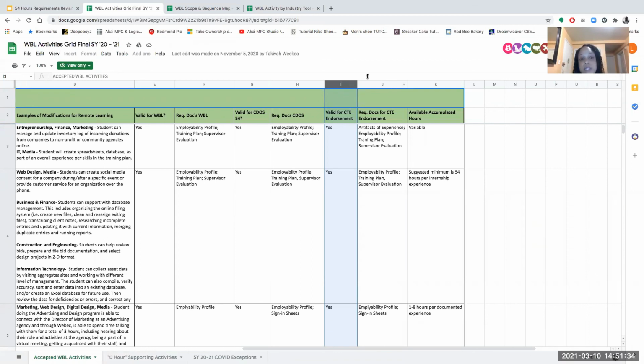So this is pretty detailed. It also includes modifications for remote learning. So, within specific industries, there are some pretty easy things that you can do to pivot if you haven't already, once your industry partner is willing and able to make those accommodations.